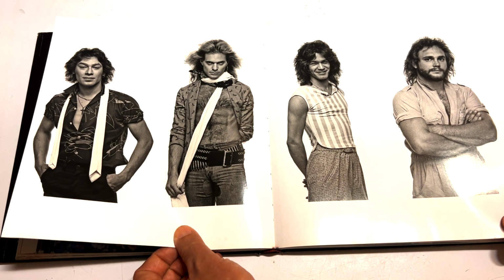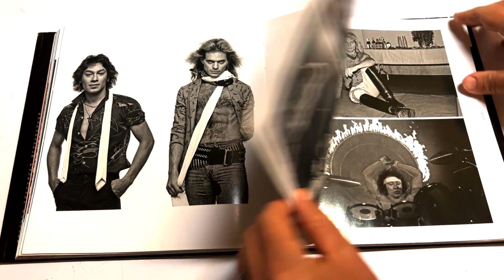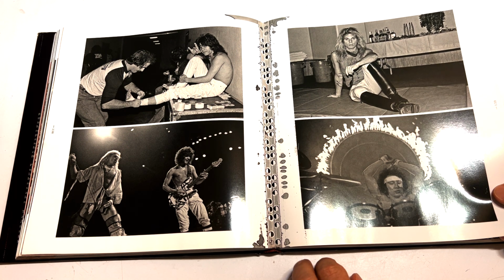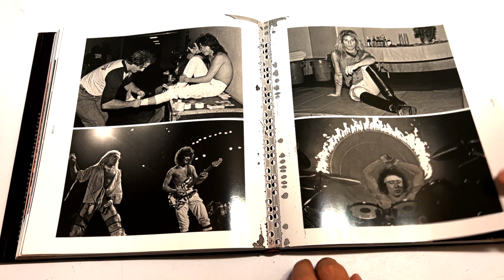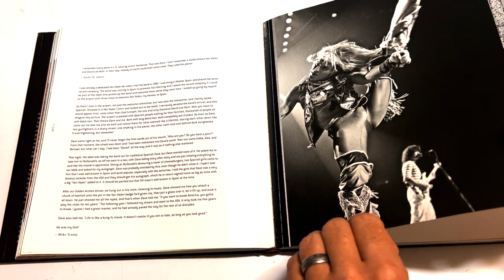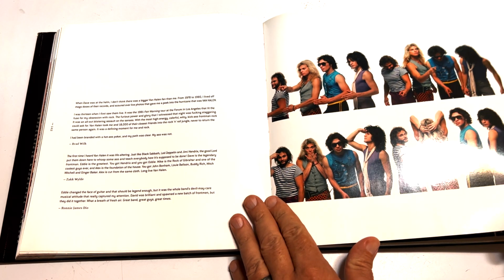Another great image here of the guys. Al's got the fire there going on the big gong shot there. Eddie getting taped up. Dave was super athletic for sure. These are cool.